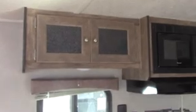And so here we are inside, where we can see that we have a dual sink, 3-burner stove, oven, microwave, and storage above the sink. Lots of storage down below.